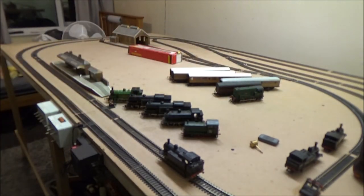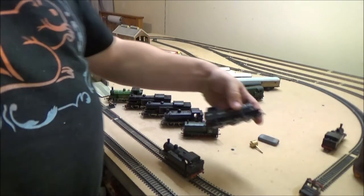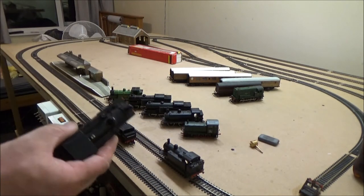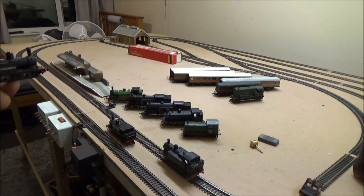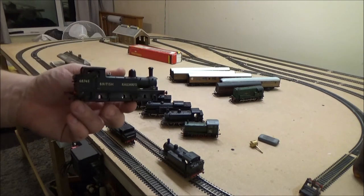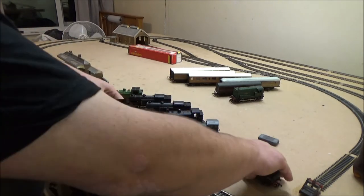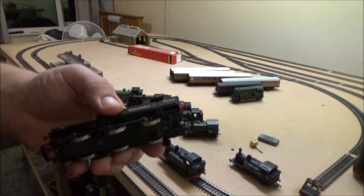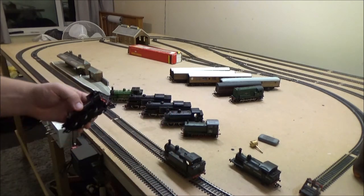Right. Now, I think before we get to this job lot, we'll talk about these two main lines. Now, I think I got this from the same seller as that 08 and the Duke of Sutherland. However, I'm not 100% certain on that. All I can remember is this one cost me less than £10. And if you remember, this one is the one that I've had for quite a while. But it wasn't a runner because the rear axle had actually broken. The plastic connector, that bit that connects the two wheels together, had actually shattered. So I couldn't use it.